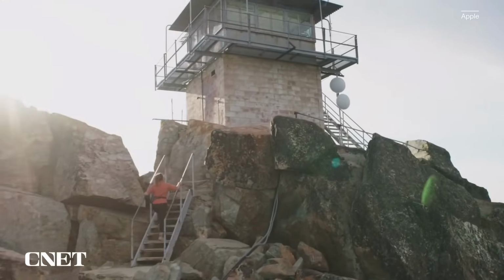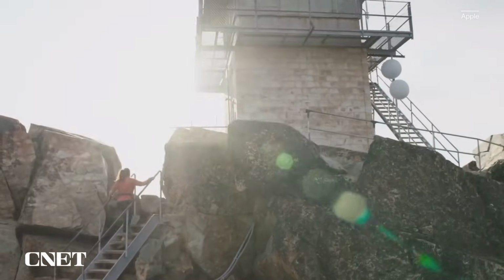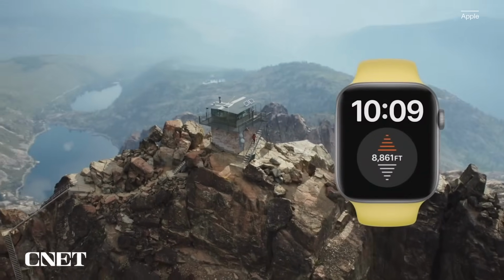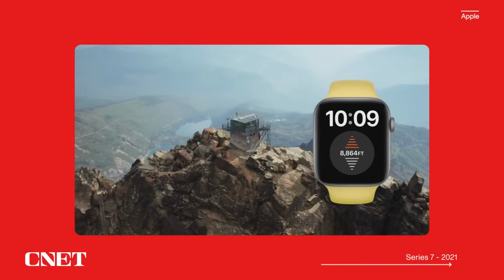Series 6 also features a new always-on altimeter that provides continuous elevation throughout the day. So on your next hike, you can see your elevation change in real time.